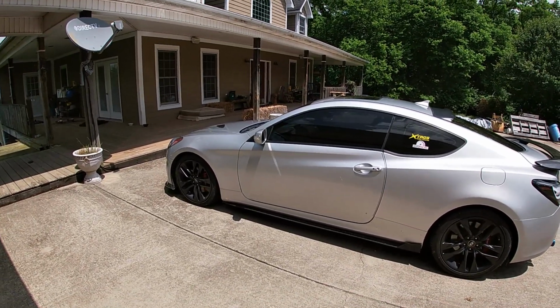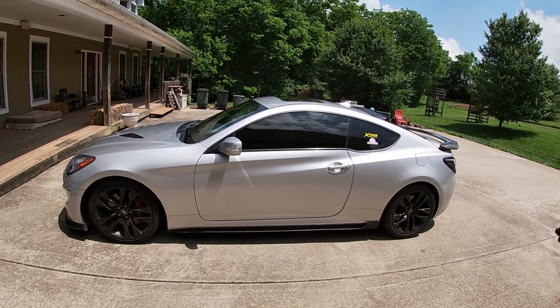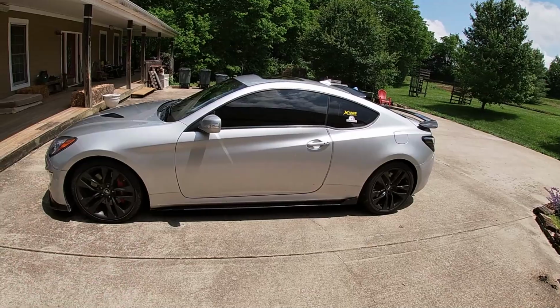So I'm not exactly sure what's next. I think I'm gonna have to put the stock downpipes back on, and if that doesn't fix it, then there's probably something actually wrong with the car. But if I had to guess and bet money on it, it's gotta be the ARC downpipes.